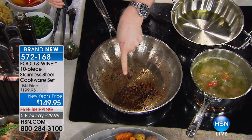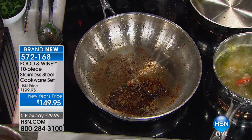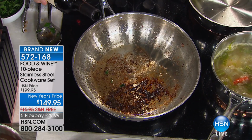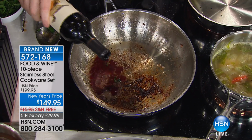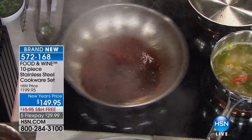Because you see all this brown in here? Yeah. That brown is flavor. That's called fond. It's also called the Maillard reaction. It's a very scientific term, but it basically means the proteins caramelize, and that's where you get a lot of flavor. So we're also going to get a lot of flavor by adding a little Pinot Noir. Well, it is Food and Wine.